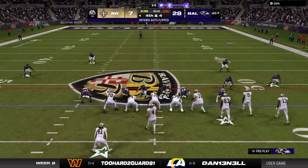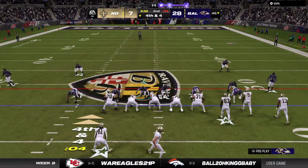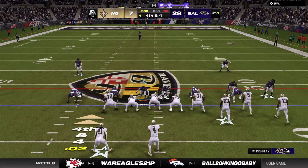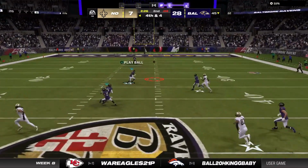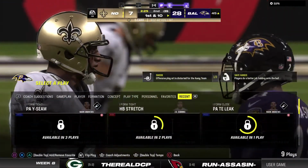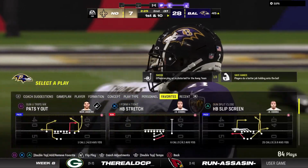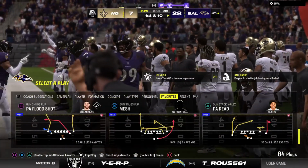And they're going to at least line up to go for it here on 4th down. They're indeed going for it as they look to throw. And that is incomplete. So certainly an interesting call there to go for it. And the Ravens get the football back and in great shape.